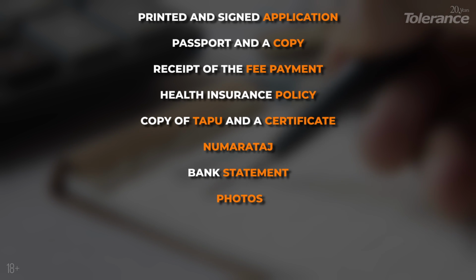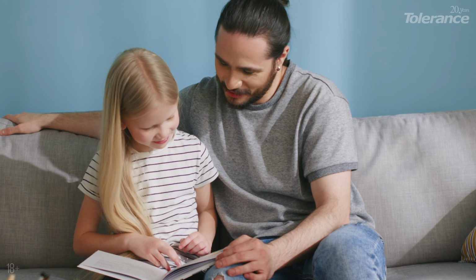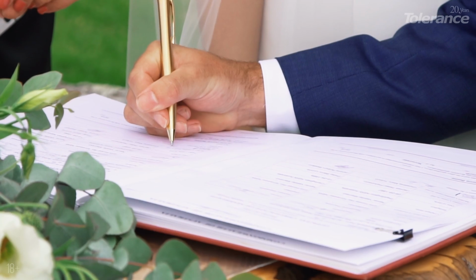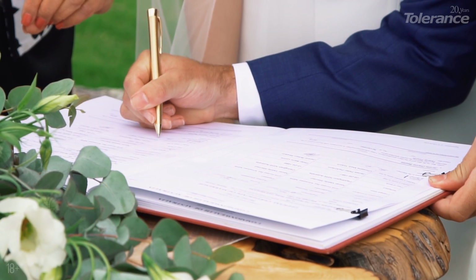Don't forget to bring 4 printed photos. You will also need the result of a property appraisal. If you have a child, you will need their birth certificate with an apostille and a translation into Turkish. If you are married, bring your marriage certificate with an apostille and translation as well. The translations must be notarized.